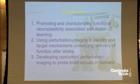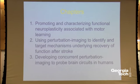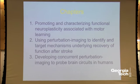So generally, we're going to go through 3 chapters today, and I'm going to point to this one because they told me that's what's on the interwebs. Sorry for those who are looking at this screen, you won't get the luxury of the pointer, but I think you'll be able to follow. We're going to start with very quickly talking about how we think about the conceptualization of motor skill learning and how we may be able to characterize and promote motor skill learning in healthy individuals.